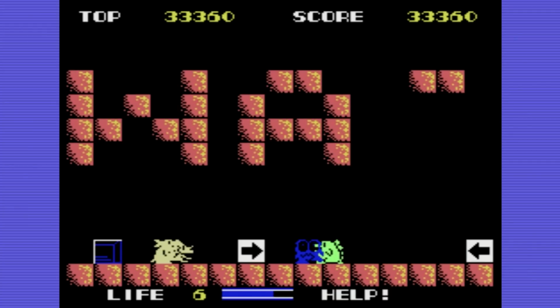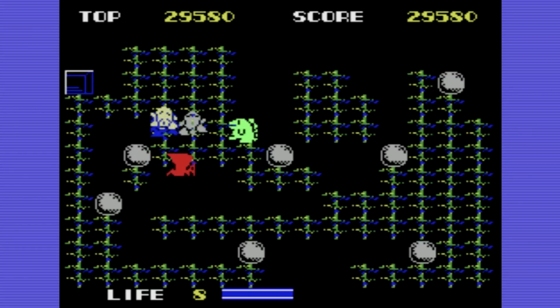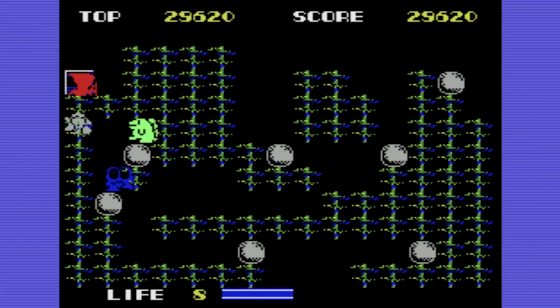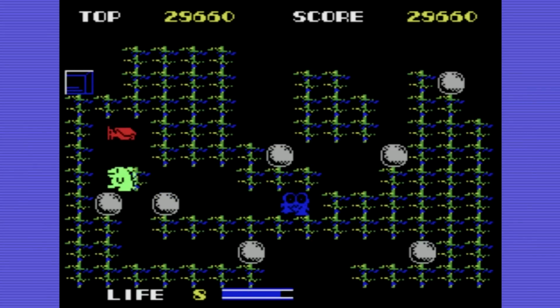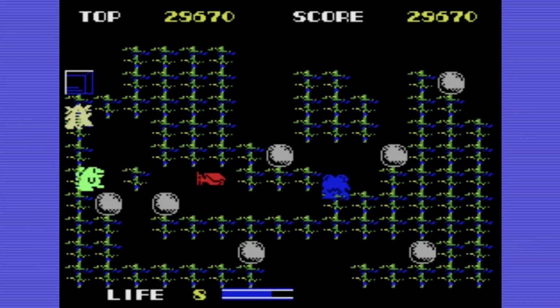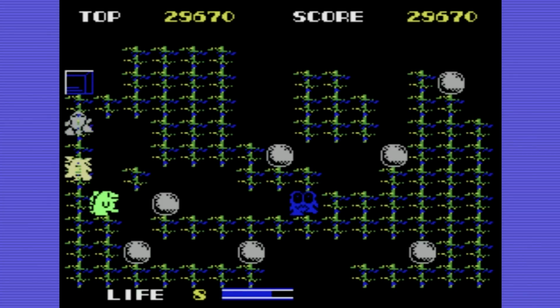But the bad stuff? Oh boy, here it comes. The monsters are annoying. They're constantly in your face. Even if you manage to kill one, he respawns right away. There's no moment of peace. And if you're constantly worried about these guys, it's hard to focus on solving the puzzle. You're literally trying to do two things at once.